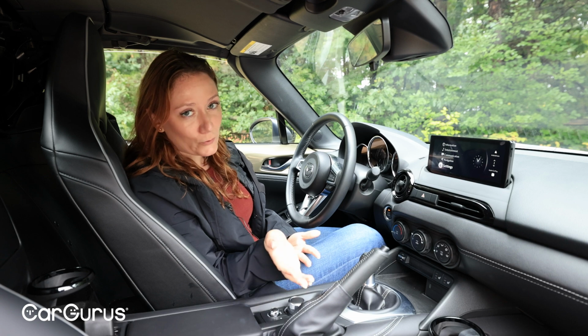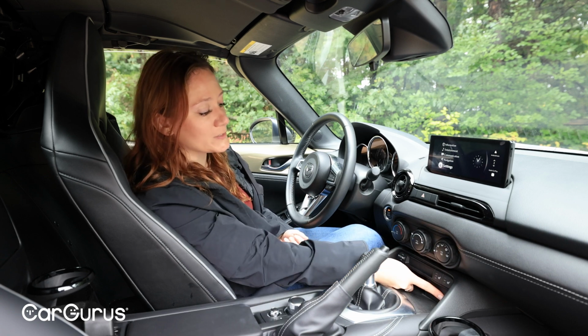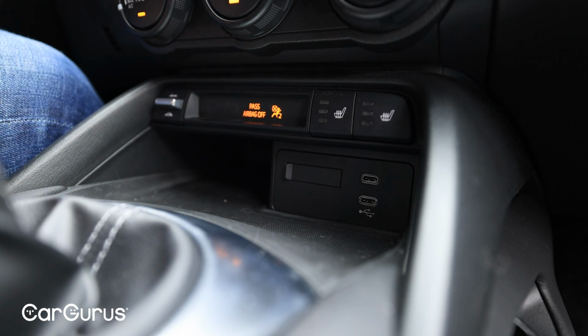Because we can only ever have one passenger, we only need 2 USB-C ports. They're right here, standard on every trim. That's all you're going to get.